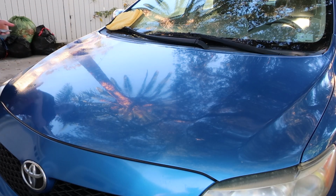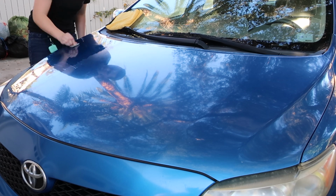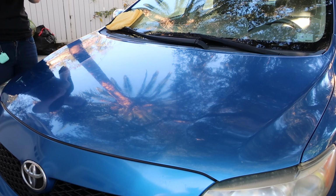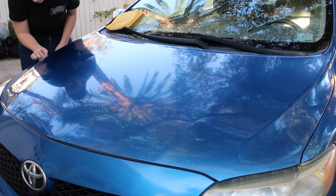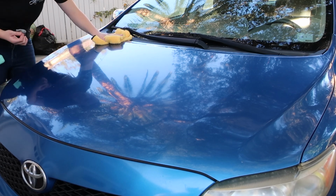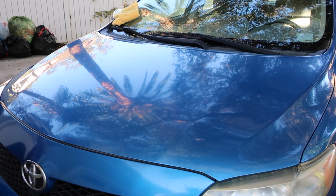After the paint is completely clean, I'll decontaminate with a clay bar and some quick detailer. After that, I waxed the car with some Meguiar's wax, but I didn't realize until right after I finished my last panel that I completely forgot to film it, so my apologies. But if you guys are curious about my process, go ahead and hop on over to one of my other videos.